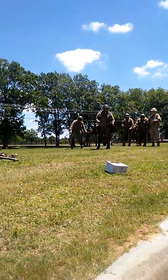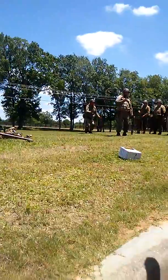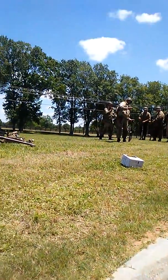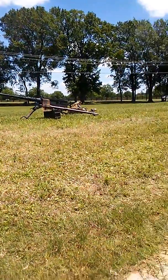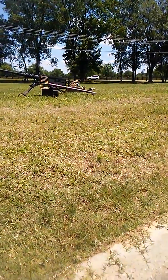Now, you see, we bend over to pick these up. In World War II, these were expendable. They don't make these anymore. So for reenactors, we pick these up and put them in our pocket so we can use them again.